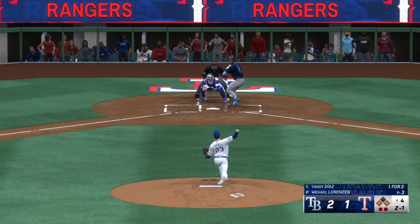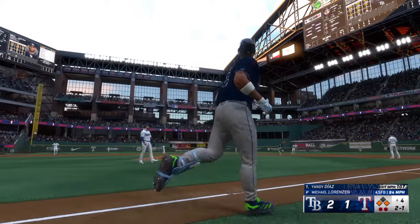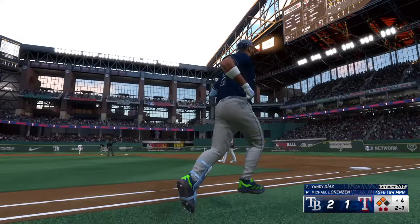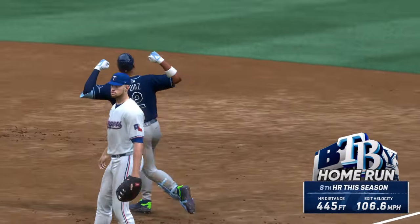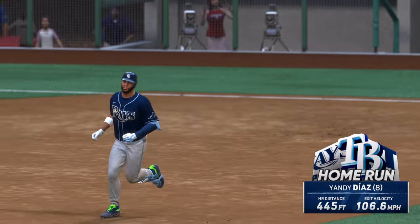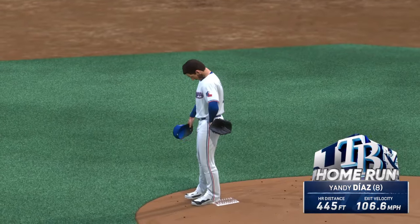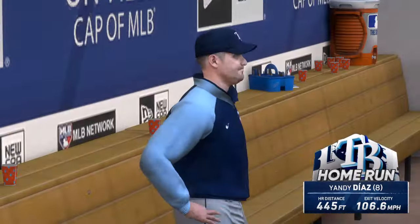Two on, two outs. Smash to center, way back, and you can forget it. Home run. He'll take a trot around the bases. And they tack on to their lead. It's 5-1. The brighter the lights, the more he shines. Yeah, this guy lives for big moments, and right there made a statement big time.